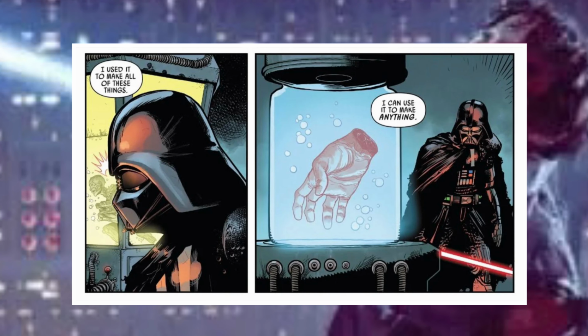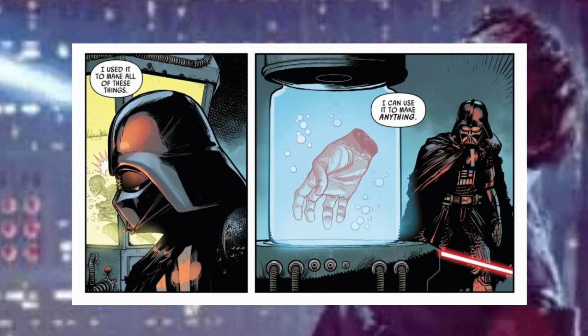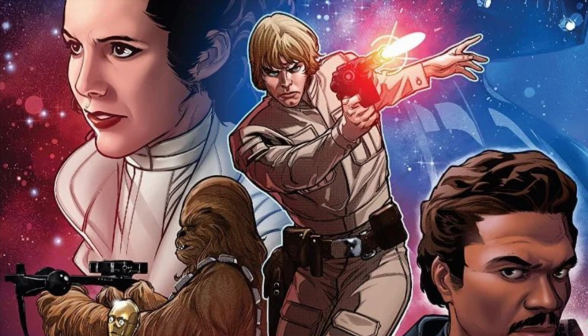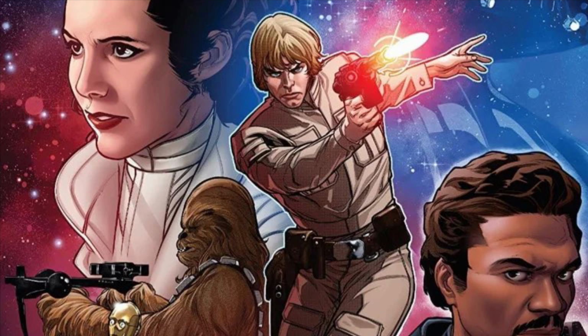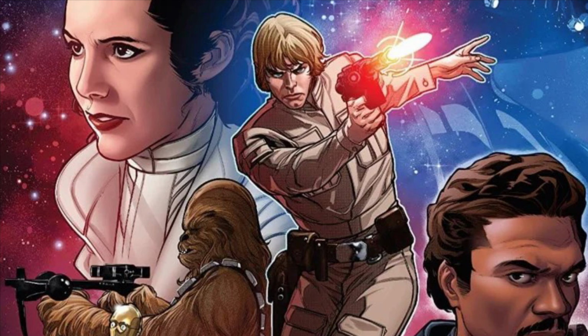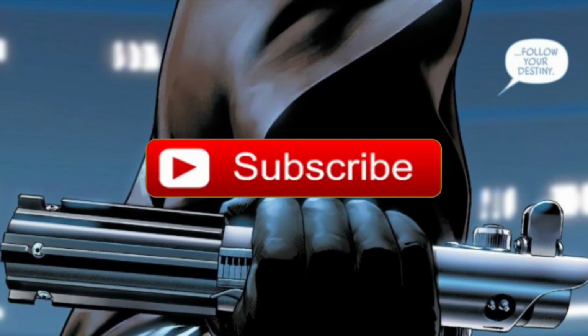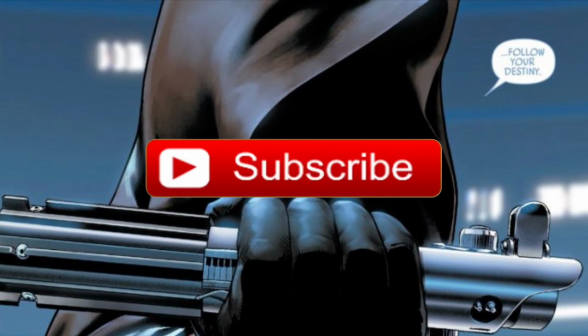Luke's missing hand revealed. Marvel's current Darth Vader series continues to forge new links between the original Star Wars trilogy and the sequel trilogy. Thanks to the latest chapter, we now know more about the origins of Supreme Leader Snoke and what happened to Luke Skywalker's severed hand.